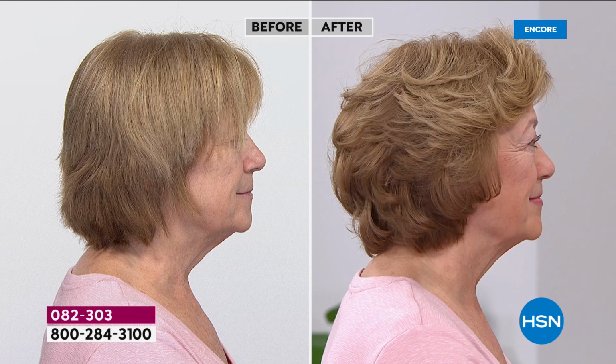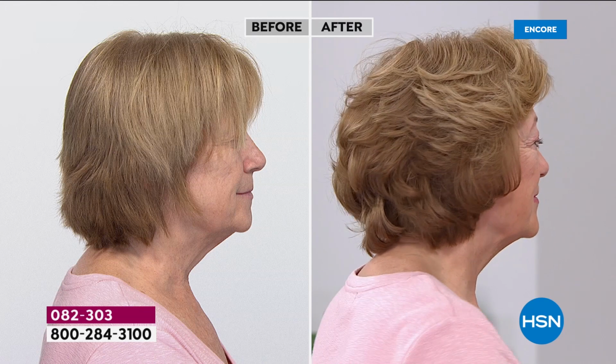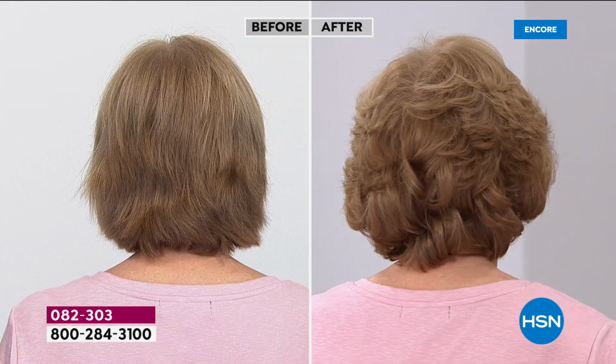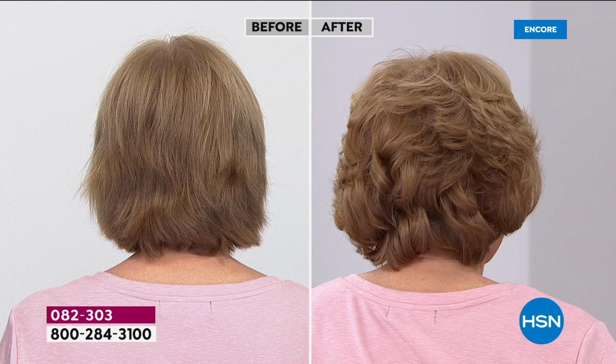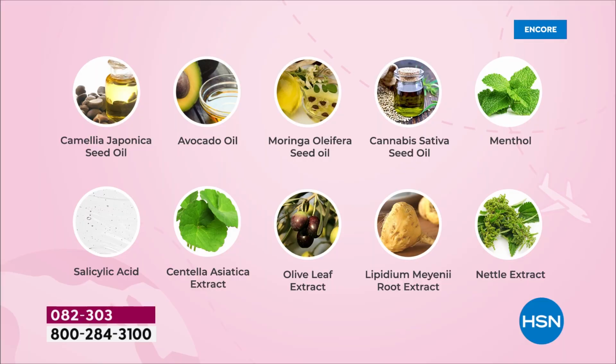So as you take a look at the beautiful ladies tonight, look at this before. If you're feeling like your hair is looking flat and you want to pump volume and life and health, look at the back of her hair. I mean, she literally looks like she has more hair. The reason is the ingredients. Maca root is a natural root ingredient that improves the overall thickness and hair health, so it promotes that thickness. After one time, Callie, you can actually feel and see the difference in your hair.